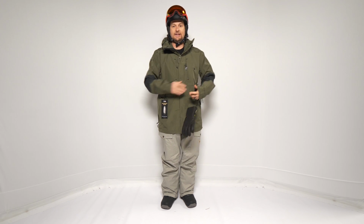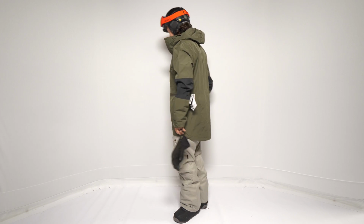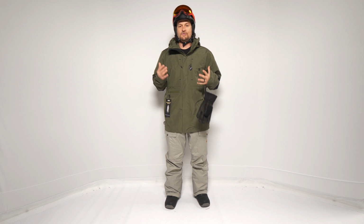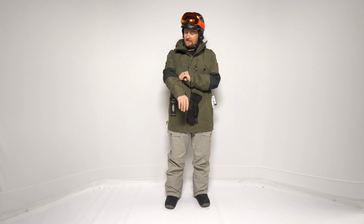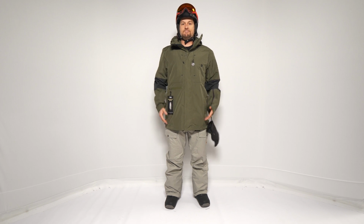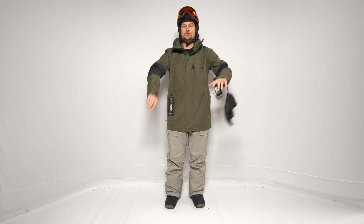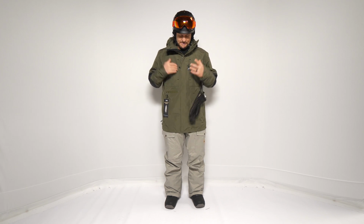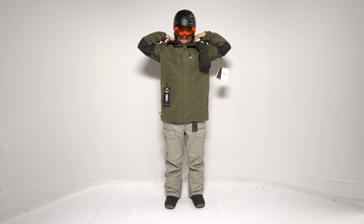But I like the fit of the jacket. It's very light and it's very much a shell. It's pretty thin, and yeah, the fit feels good to me. It feels like there's some room, and it's more on the true medium side. Let's get into the hood.